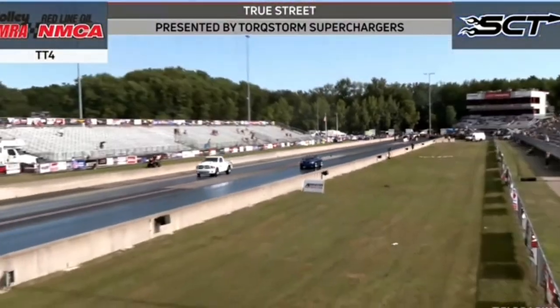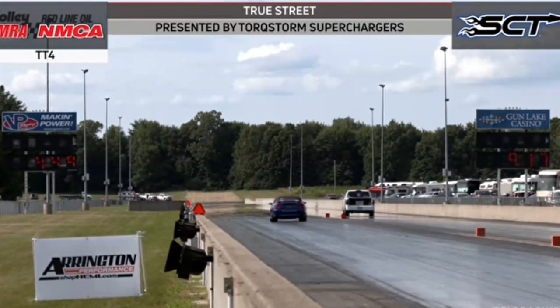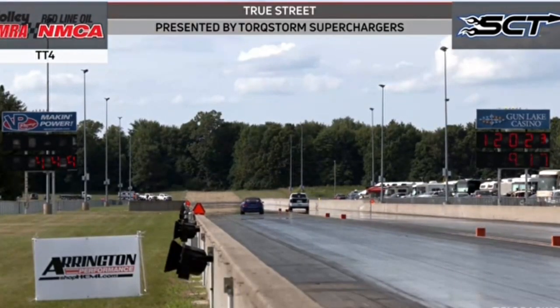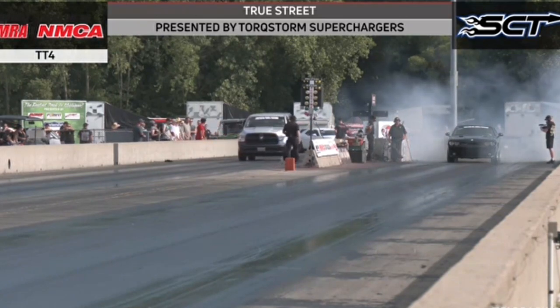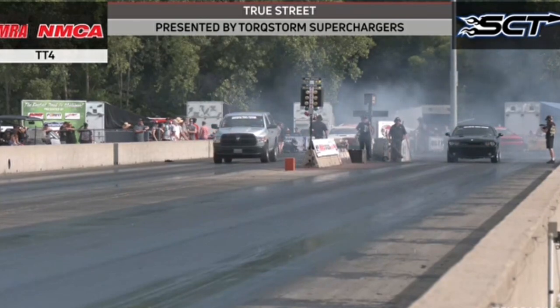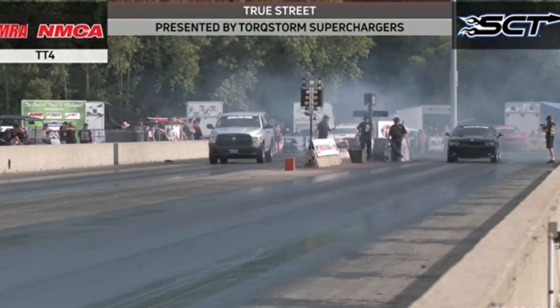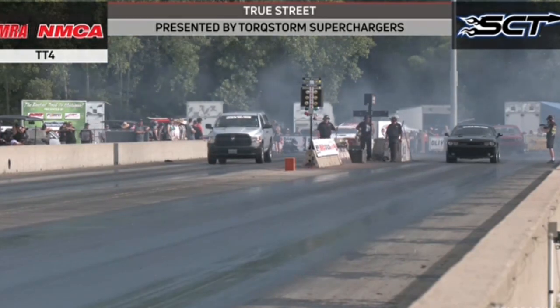Mustang has some traction challenges on the starting line. To the 60-foot, the right lane, the truck is 7/10 of a second faster. Truck goes through with a 12.02 at a 119. Left lane goes through 14.03 at 102. It's going to be some tough competition today if those guys can run three laps and run those same ET. We've had a lot of cars right there on the number.